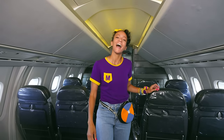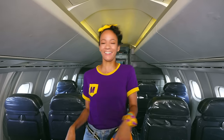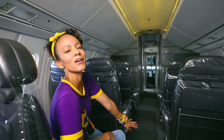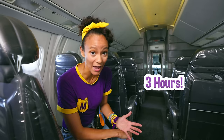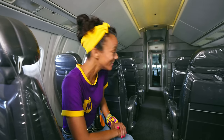Oh, hi, I'm Meekah, your flight attendant on Supersonic Airlines. I'm just kidding. I'm just Meekah. I'm just playing. This plane is so cool. Check out the seats. You can rest your arm and just relax on your flight. Did you know that this plane holds the world record for fastest flight from New York to London? It got to London in under 3 hours. That's really, really, really fast.